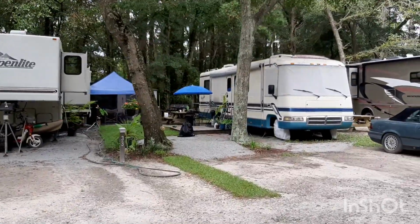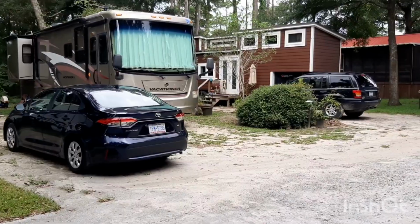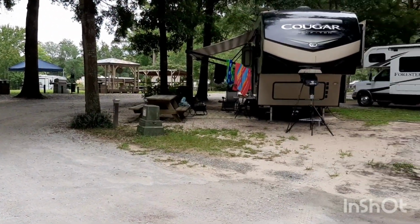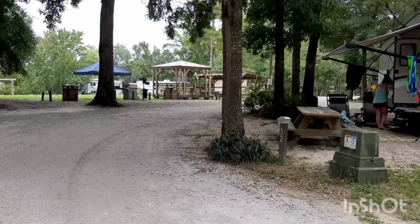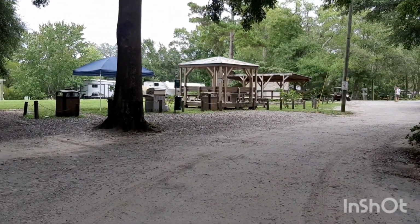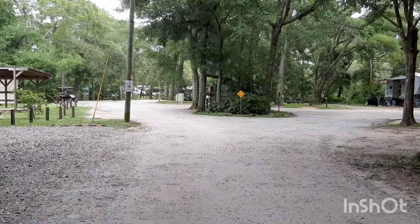33, 32, 31. Then they have some tiny homes over here, which are 31, 30, and 29. And then back over on this side, I'll show you this one, which is 52. And this ends right here at this little traffic circle area where they have the common area where they do their live entertainment and all that stuff. And then we are going to stop here so I can pick up in the next section.